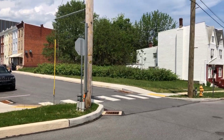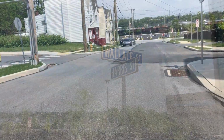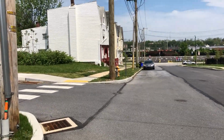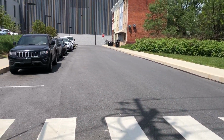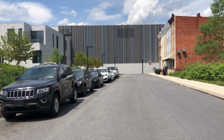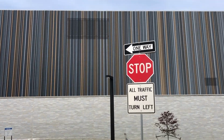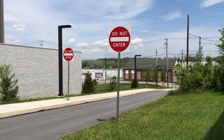Right after the exit, you'll see Wallace Street. As you're coming down Harris from 6th, turn left into Wallace Street. Now, it looks like a one-way coming out, but it isn't. It is a two-way. Don't park along Wallace, as this is the parking for the apartments next to the archives, and it's private. There is a one-way street at the end. Do not go down this one-way street.